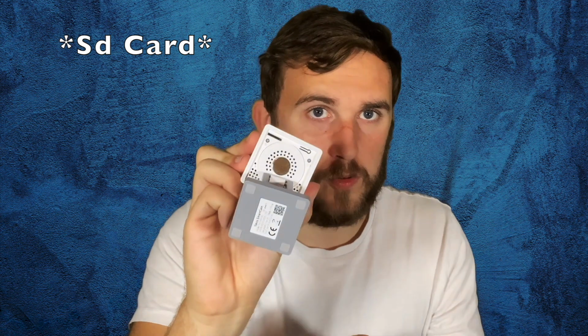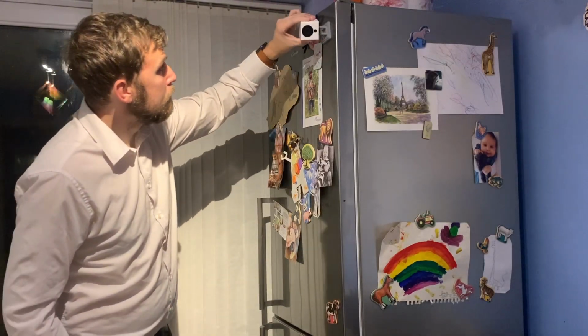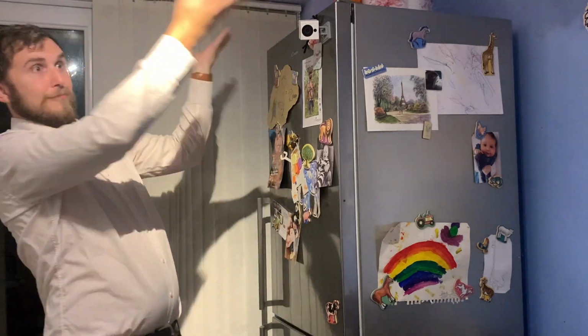You also have a space for a SIM card, which we'll get onto later, which makes a bit of a difference compared to no SIM card on there. The main thing that I like about the Neos camera over the Blink camera is the fact that the base is magnetic. So you can stick it on your fridge, you can stick it on any metal surface that would work with a magnet.